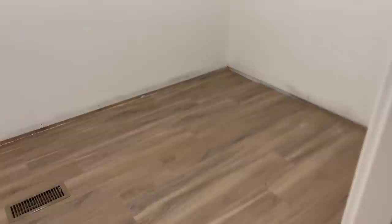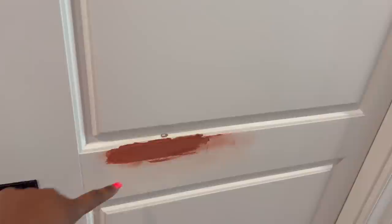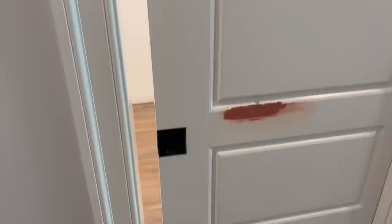pocket doors here. Oh, I did not finish that. Good thing I opened that. So now they have to come back and finish that. I did not see that. The painters will be here Monday, which is tomorrow, so I need to tell them they did not finish that. It had a hole there, so they had to fix it.